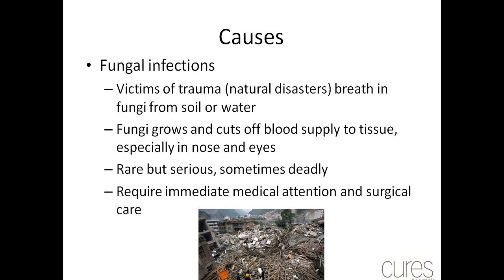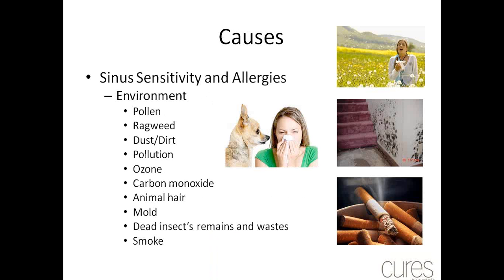Well, the fungi can grow and cut off the blood supply to the tissue, especially in the nose and eyes. It is very rare but serious, and sometimes it can also be deadly. There are no fungal vaccines to prevent a fungal sinus infection. So if we do see this, it does require immediate medical attention and possibly some type of surgical care.